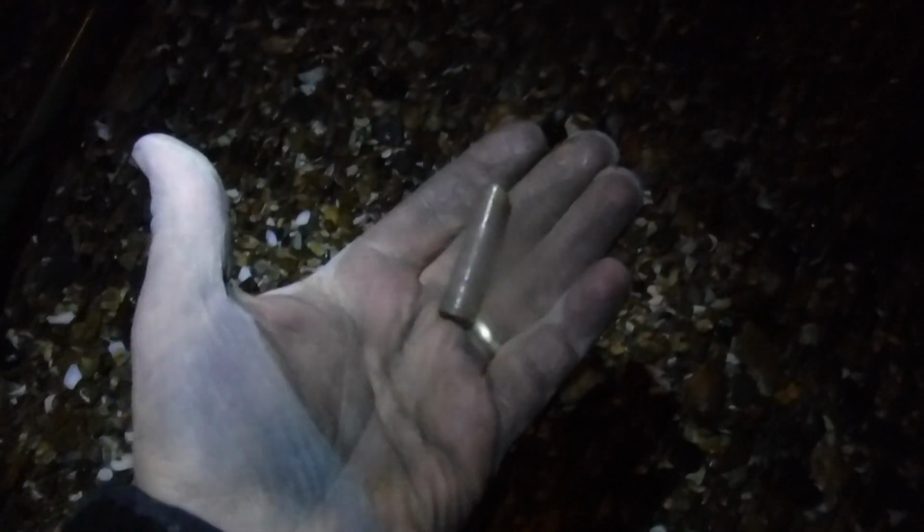So yeah, loving it tonight. Absolutely loving it. Yes, I'm in metal detecting heaven. There you go, there's another one. Right, there you go, it's another fishing weight.